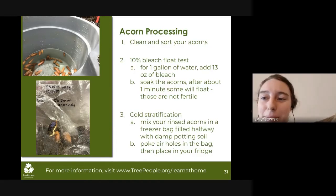Once you have this prepared, you're also going to put the date you actually did this test, all the information you usually have when you collect these, the date collected, where you got them. And then you're going to put these into the fridge.